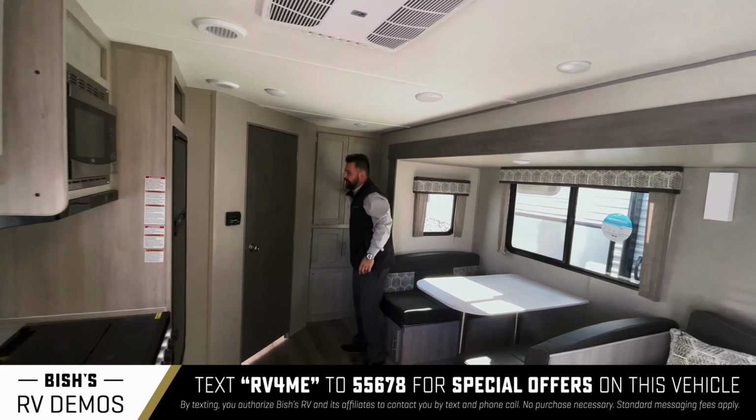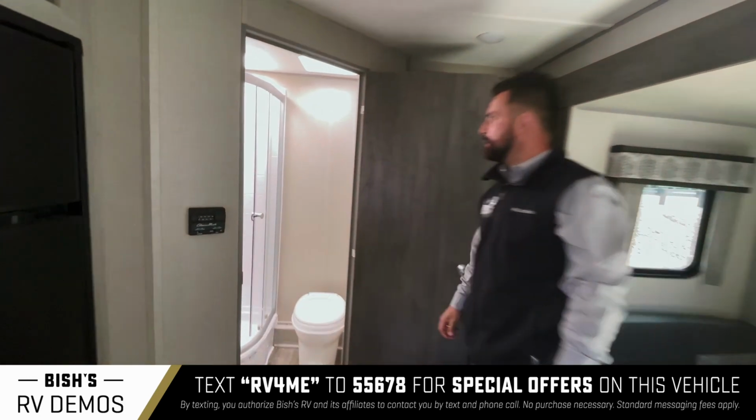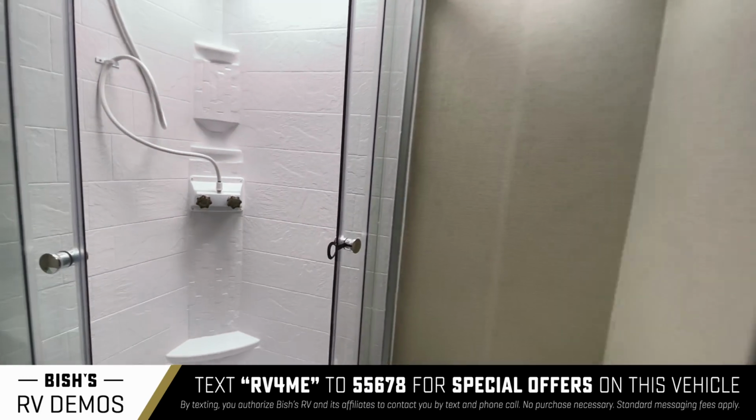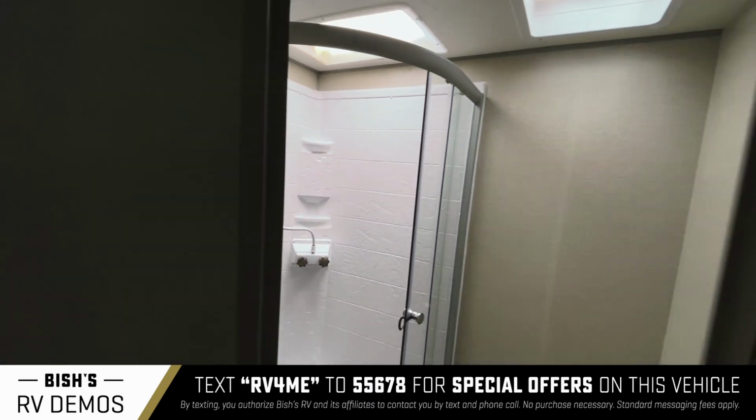Once you walk to the back, you're gonna have your bathroom right back here. Nice step-in shower. Nice corner sink and a nice vanity as well.